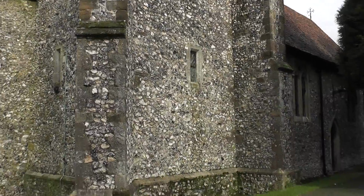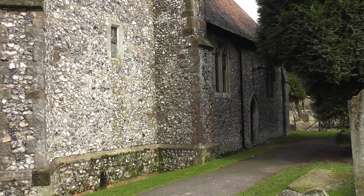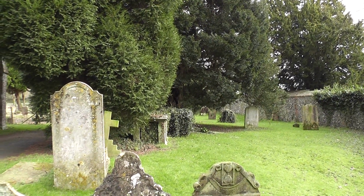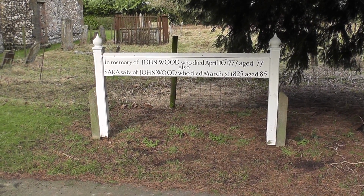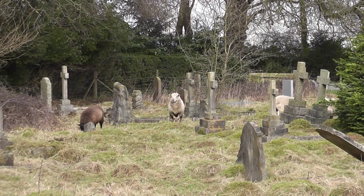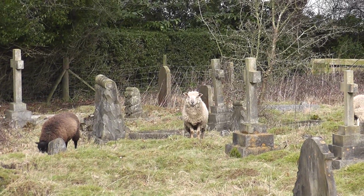Now I need to find a bench. If I recall, there isn't one in the churchyard or graveyard, so I might have to find one in the playing field yonder. That interesting headstone that intrigued me last time. That's right, and the bizarre sight of sheep in a graveyard. Recall that as well. Very odd.